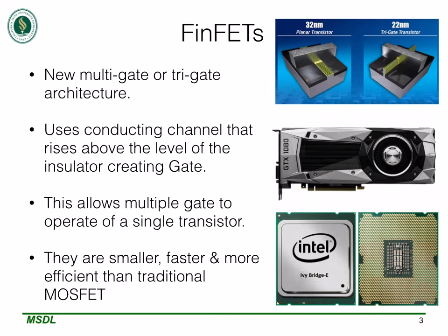Some of the most recent products that use FinFET's 14 nanometer technology are the new NVIDIA GTX graphics card, the 1080 that was released a couple of days ago. And this process was first introduced with Intel's Ivy Bridge E processors in 2012 with its 22 nanometer process.